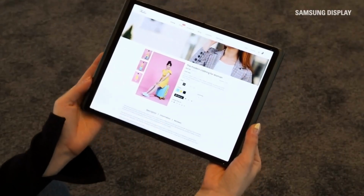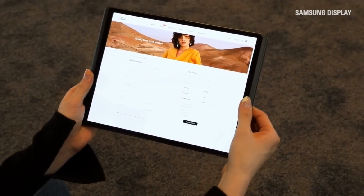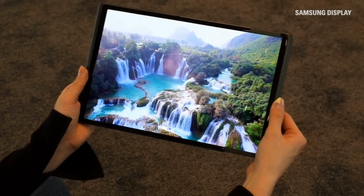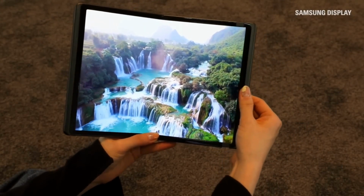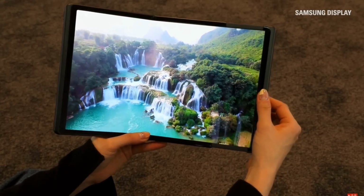Users can enjoy movies and videos on the 10.5-inch display in aspect ratio of 4:3 or on the 12.4-inch larger screen in 16:10 screen ratio. The 17-inch large screen slidable display, which Samsung Display CEO J.S. Choi previewed at Intel Innovation 2022 in September, will make its first public appearance at CES.